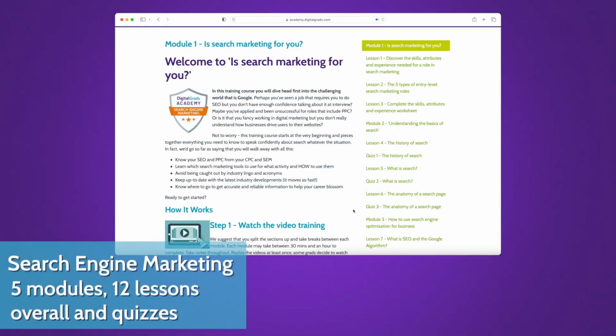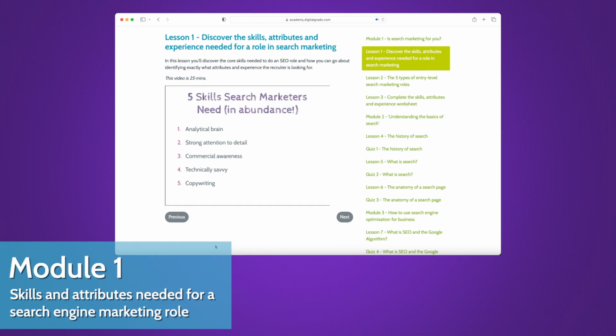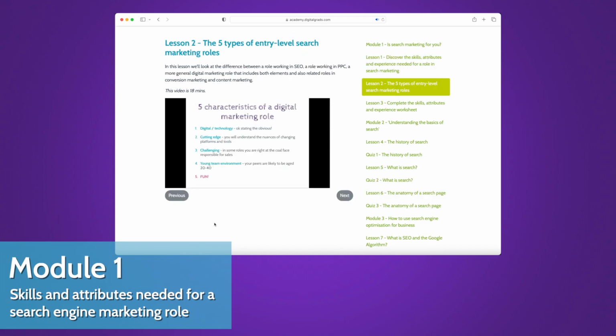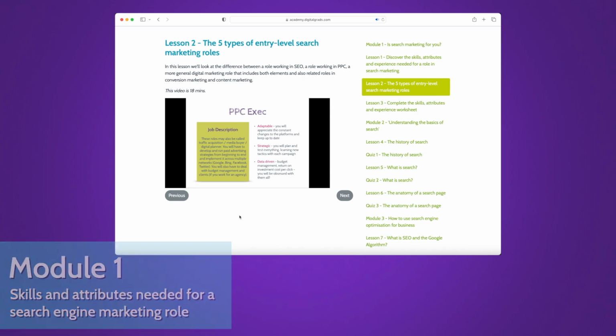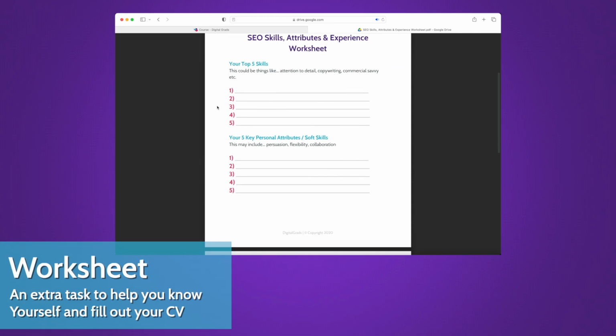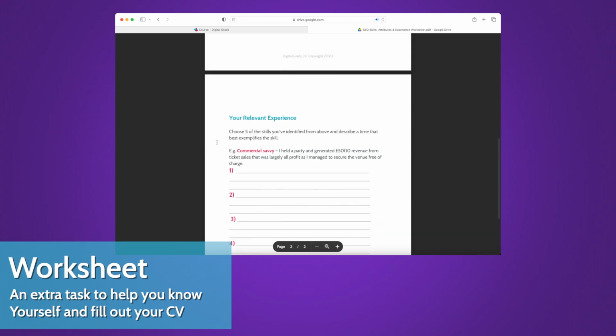The course consists of 5 modules and quizzes for each lesson. The first module outlines the skills and attributes needed for a role in search marketing, which includes the sort of online presence you have and understanding the 5 types of entry-level roles in the field of search marketing, such as working SEO or search engine optimization, or PPC or pay-per-click. After these lessons, you will fill out a skills, attributes and experience worksheet to allow you to profile yourself on what makes you suited for search engine marketing. It might look daunting, but you can watch the videos as many times as you need to help you understand what you should put down.